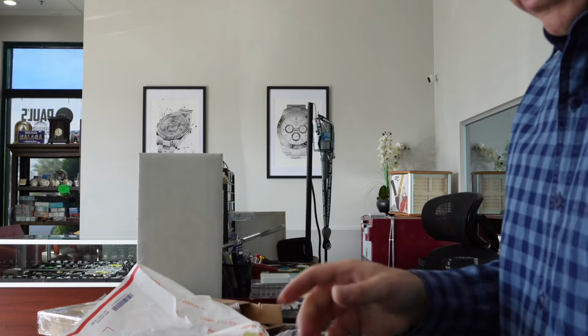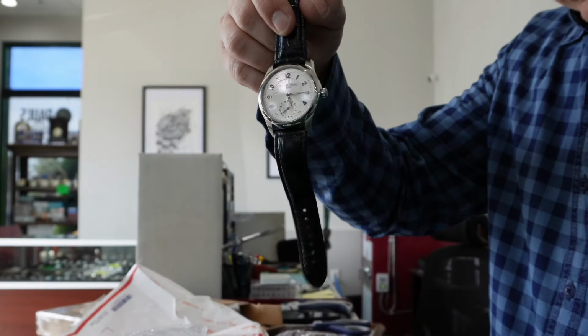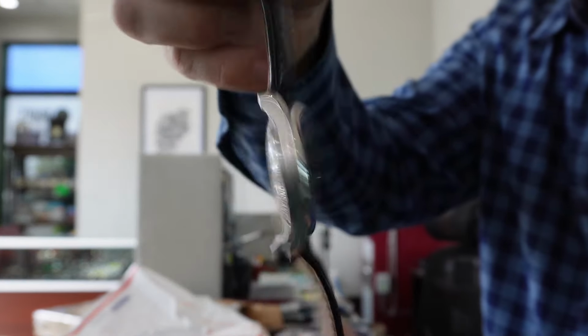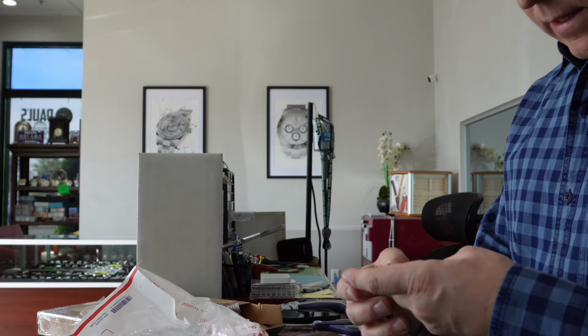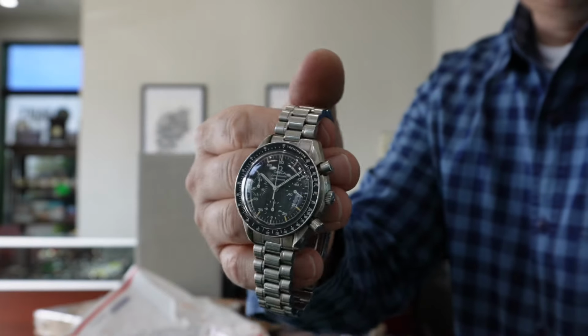Two Omega Seamasters so far. This is a Frederic Constant. Please make it run. Make it run with minimal work. A bit difficult to do. And this is a Speedmaster reduced.